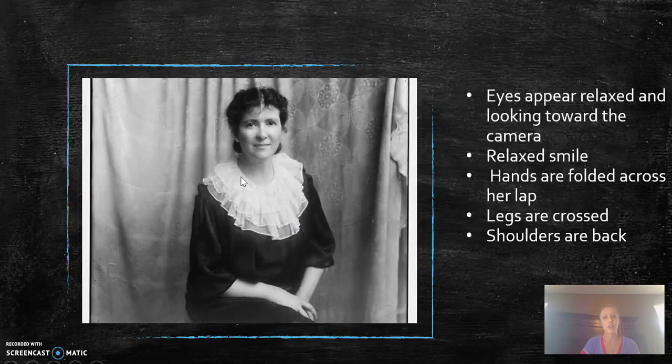So for this picture, I really liked this one. She has these crossed arms that just seem very relaxed. They're probably posed, but they're down in a way that you can tell that she looks comfortable in front of the camera. Her eyes are just very soft, and her smile is very soft. And when I look at her, I feel like she's really happy.